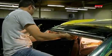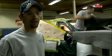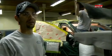Finally, everything checks out, but there's one more step. Okay, right now, before we put the windshield in for the final time, we're going to add carpet to the bottom of the dash where we have cut it, so you don't look to the windshield and see the cut dash.